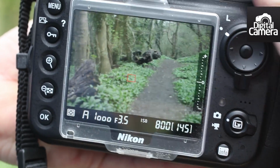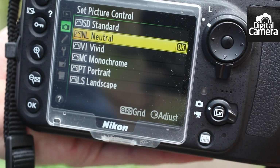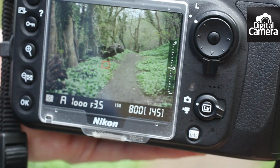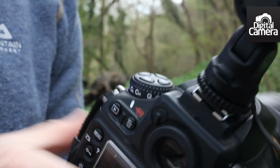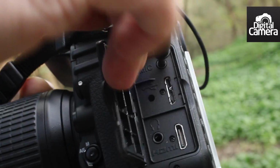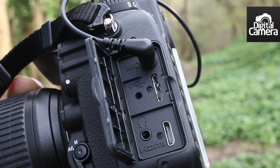Some features, such as picture control, apply themselves to both JPEG and video footage, where others, such as exposure mode and sensitivity settings, change depending on the mode selected. Audio recording is an important issue for videographers, and the D800 includes both audio in and out, enabling you to monitor what you're recording live. Whilst the audio quality is relatively good, if you're taking video making seriously, then a separate form of audio recording is definitely recommended.